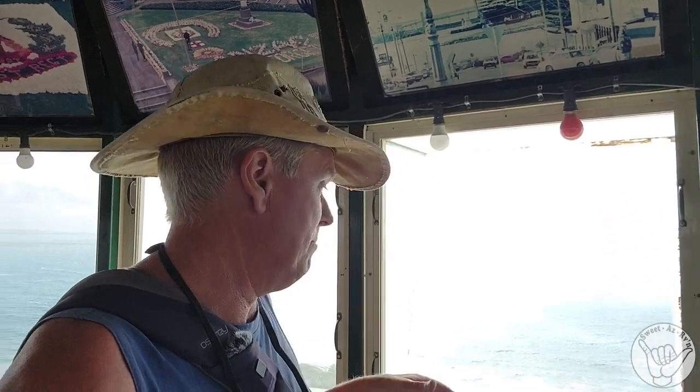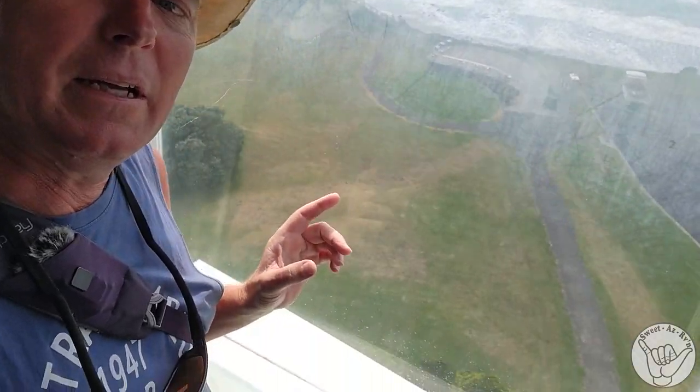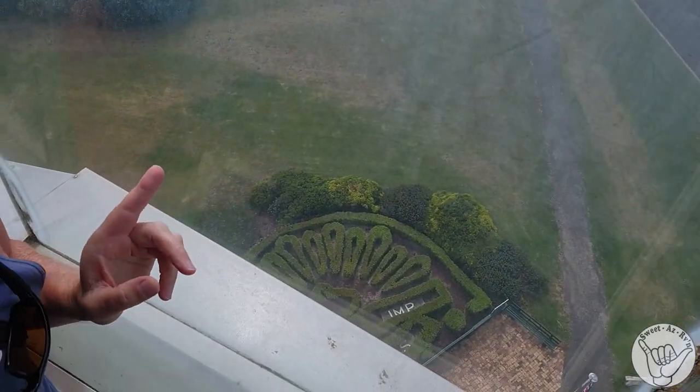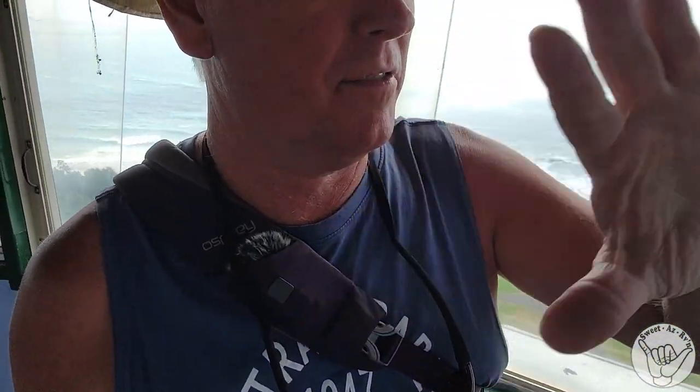They say when you come up to the tower, make sure you look out and down. Now, sadly, we don't get a good shot of it with our camera, so you'd have to be here in real life. But down the bottom there is the rising of the sun, which is the commemorative thing for our soldiers. So yeah, there we have it.